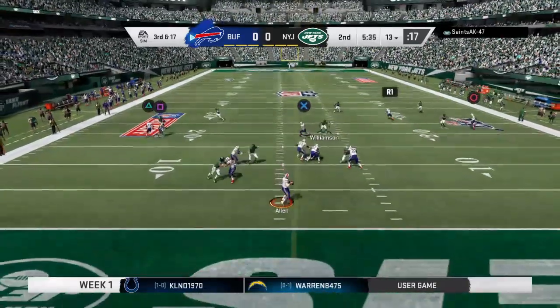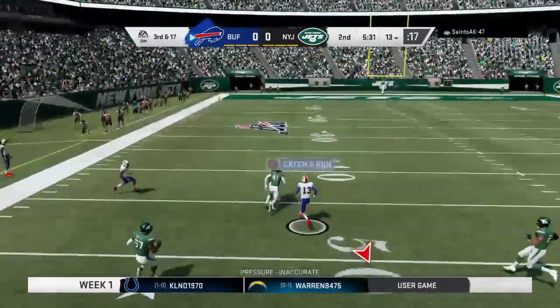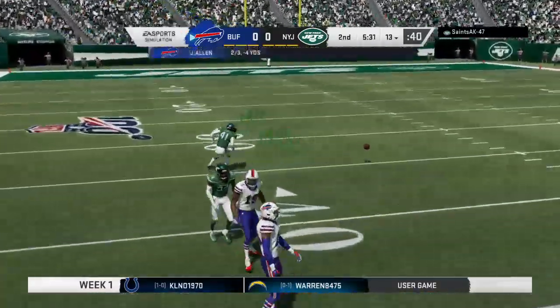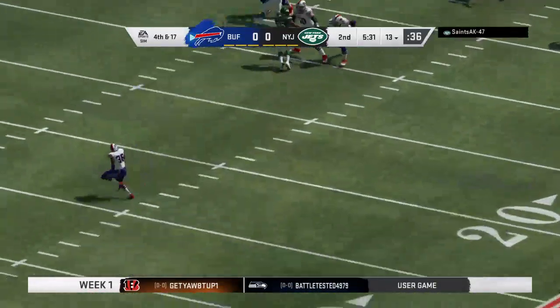And here's Allen throwing on 3rd and long. Going for the deep ball. And he knocks the ball away, and it falls incomplete. Brian Poole that time there to get a hand on it.